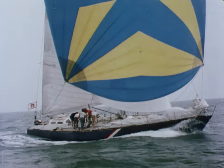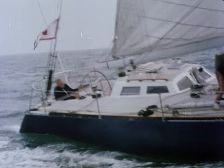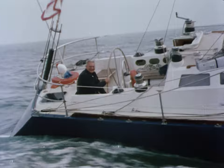Third is Credit Agricole 9, another new Herman Frères design. Her very experienced skipper, who's taken part in many ocean races with his family as crew, is 60-year-old André Viant. He was third in the first Whitbread race with his schooner Grand Louis.